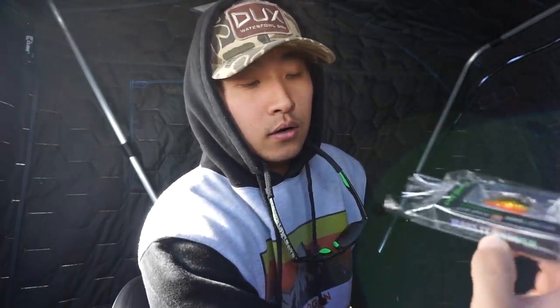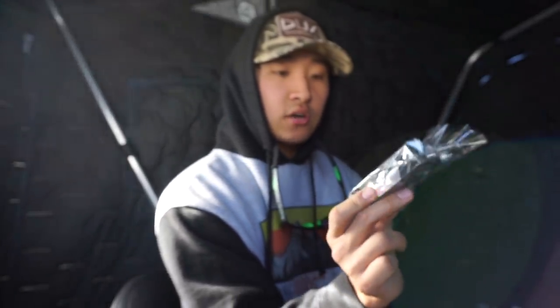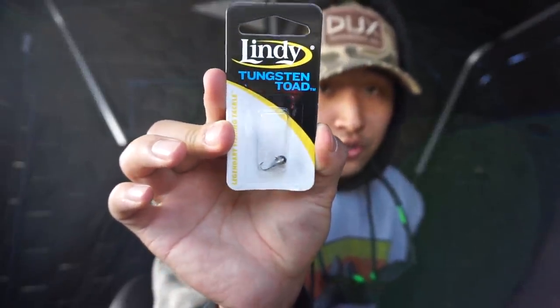Our fourth lure here is a Live Spoon right here by Euro Tackle. It looks pretty juicy. This one honestly could catch trout here too. Next thing up, we got a Lindy Tungsten Toad. This little guy right here. This is definitely going to work if you want to tip it with a little wax worm or even that plastic that we got from Euro Tackle. That would pair up perfect for any kind of fishing.